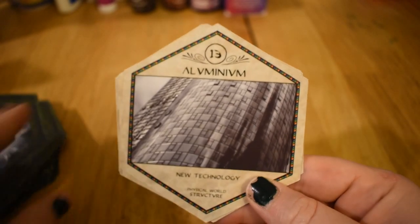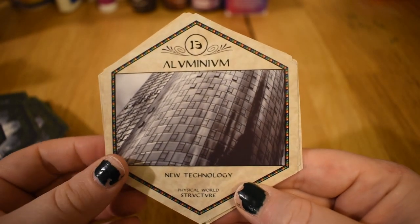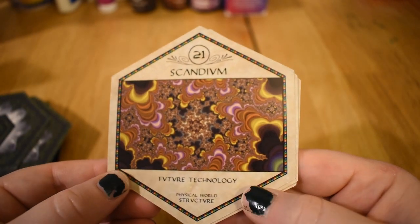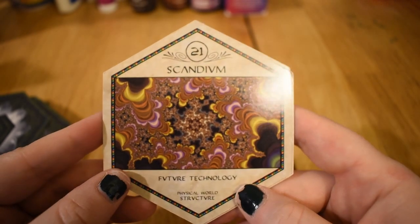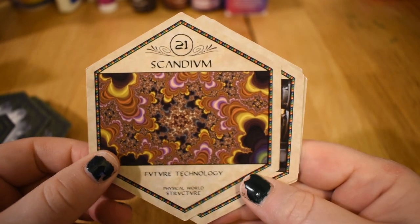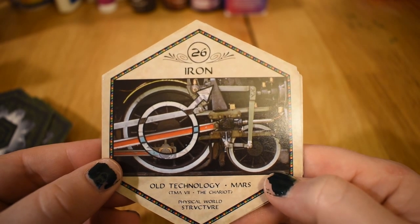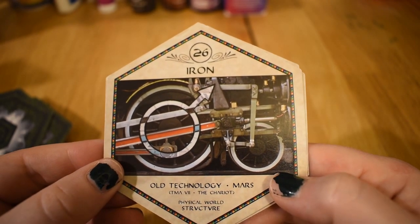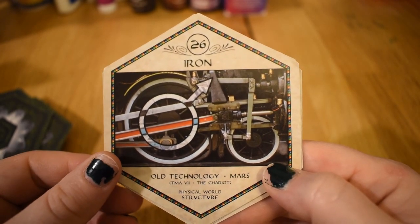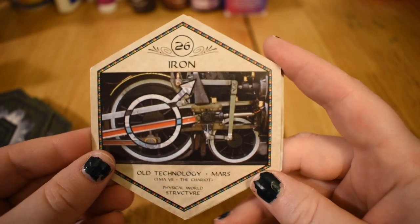Right. So we're in physical world structure now. So we have aluminum, so we have new technology. Phil Brady. We have scandium, which is future technology. So I'm not quite sure what scandium does, but we have this Mandelbrot thing here. Groovy. We have iron, old technology relating to Mars, and it's being attached to the chariot number 7. So we know the Iron Age, and we know when steel came about, which is iron-based.